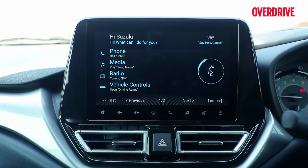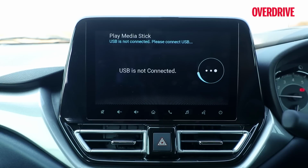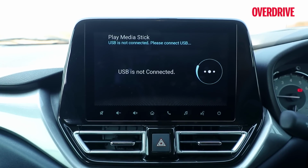Hi, what can I do for you? Play music. USB is not connected. Please connect USB and try again. Goodbye for now.